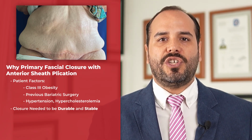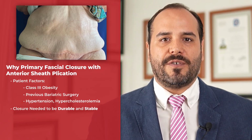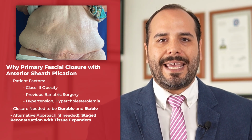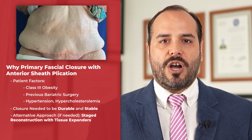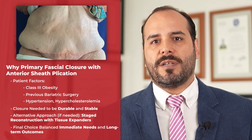Had the hernia and tissue weakness been more significant or the patient's tissue quality been further compromised, a staged reconstruction with tissue expanders could have been a consideration. However, the authors' approach balanced immediate needs and long-term outcomes as well.